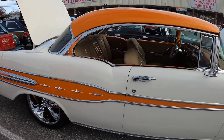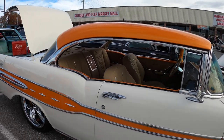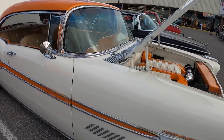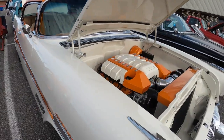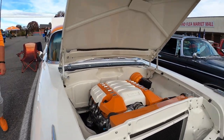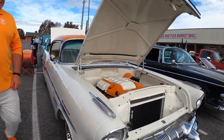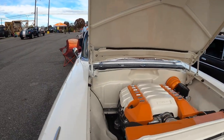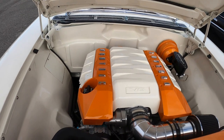All right, beautiful, beautiful Bonneville. What was the year again? 1957 Pontiac Star Chief. '57 Pontiac. Yep. Look at that. Got a Corvette engine, LS6, out of a Corvette. Just rebadged to be a Pontiac. All GM parts.